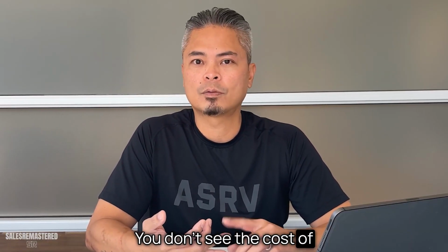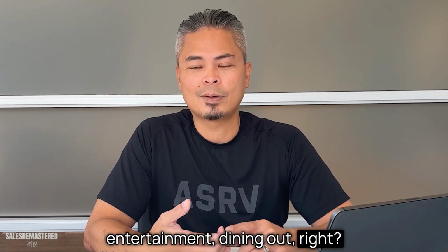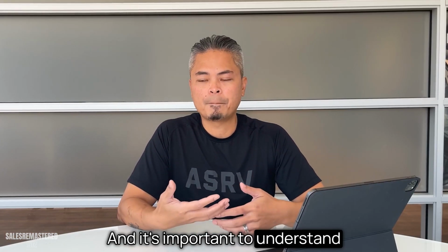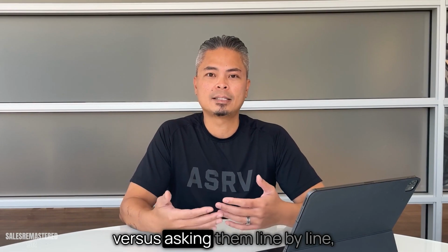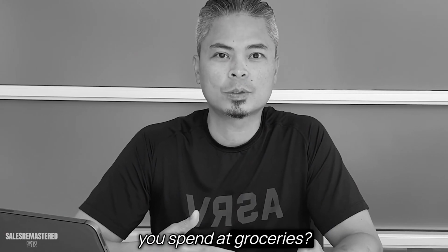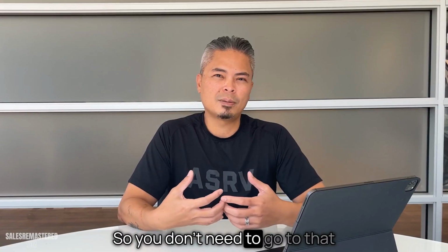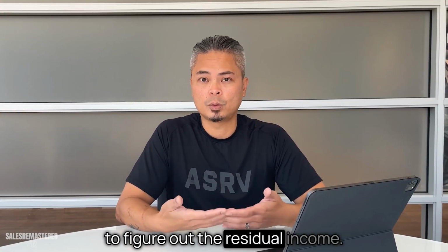You don't see the cost of groceries. You don't see the cost of entertainment, dining out, right? Or kids' hobbies or daycare. And it's important to understand what those costs are, but there's an easier way of going about it versus asking them line by line, how much a month do you spend in groceries? How much a month do you spend dining out, right? So you don't need to go to that degree, but there's an easier way to figure out the residual income.